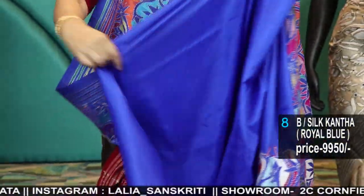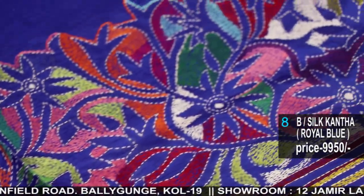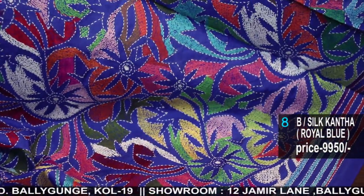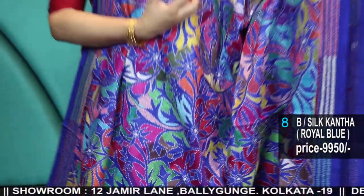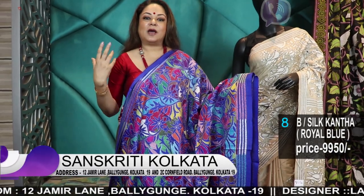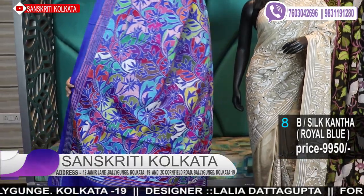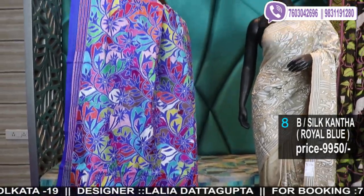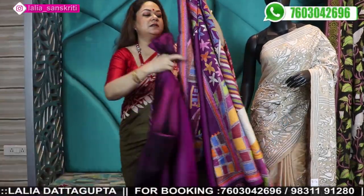This is the blouse piece, and this is the sari. Again, all over embroidery, and the pleats will have the broad lower border. Royal blue, ink blue, beautiful shade, and the color combination is again very bright. And wear a plain blouse piece with the border, because the sari itself is very much full of work, and this is the body, all over embroidery. Bangalore silk, royal blue, Bangalore silk, wine.